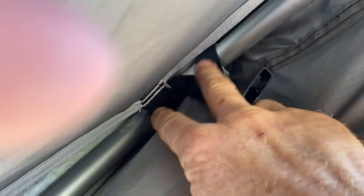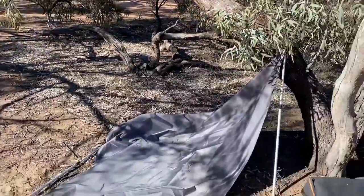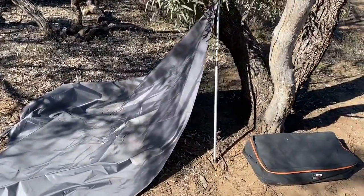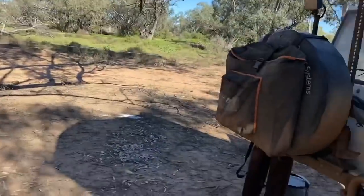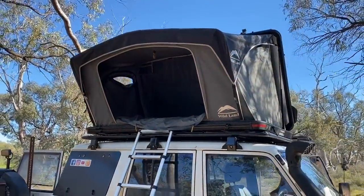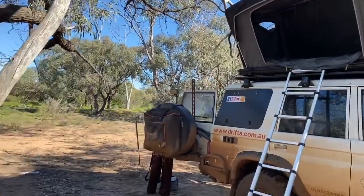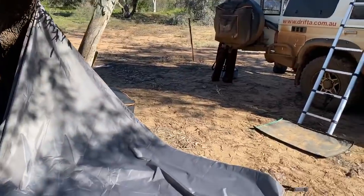And this clip goes in between those. I'll show you a bit more later. Anyway, that's it, roll it up, put it in the bag. And so last night it started raining, I set that up real quick. And all I did was just jump up, three clips, pull it out, cut the poles, and we're done.